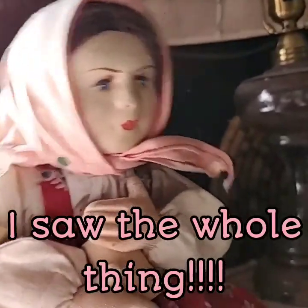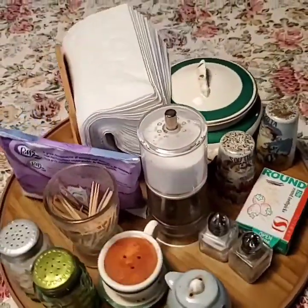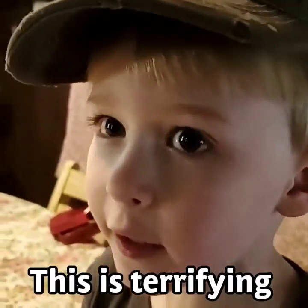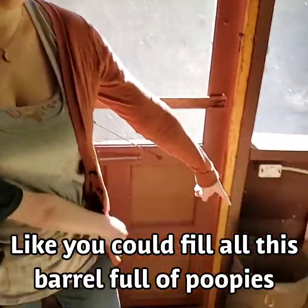I saw the whole thing. And the lazy Susan. Multiple salt and pepper shakers were scattered everywhere. And then there were little poopies everywhere. This is terrifying. I know. Think of what it was like for Mommy, who cleaned up all the little poopies. And believe me, there were a lot of poopies. You could fill this whole barrel full of poopies.